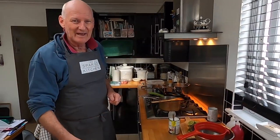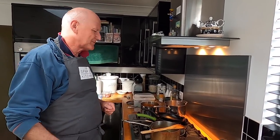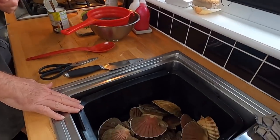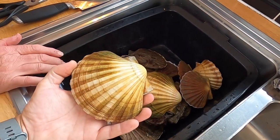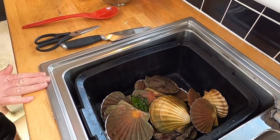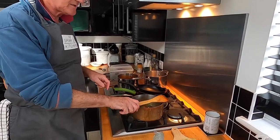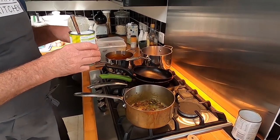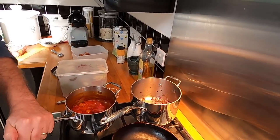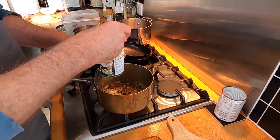Hello, and welcome to the Spargos Kitchen. John has brought these fabulous scallops over, which we'll get around to cleaning and preparing in a moment. Prior to his arrival, I started preparing some sauces. So we're going to try French, Spanish, Indian. I really need to get on with this Indian one.